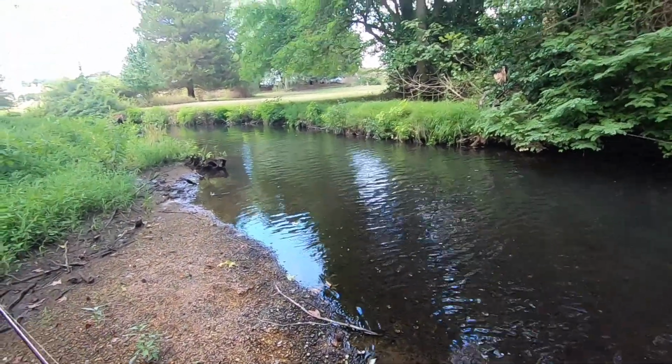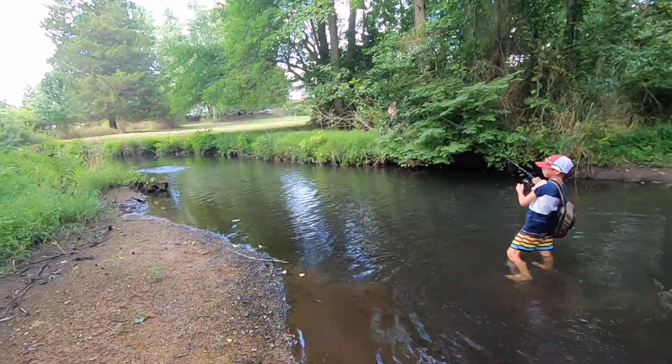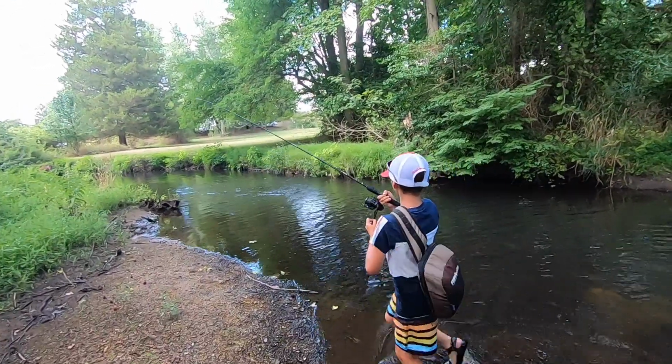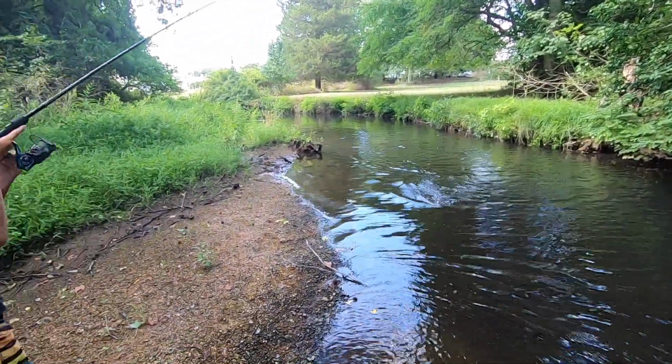Oh, here he comes. Here he comes. Bacon. Giant. Giant Vegas. Oh my gosh. Biggest one of the day. Oh my gosh. Take your time. Take your time. Is that big? That's a giant. No, it's a good one. It's not a giant, but it's a good one.